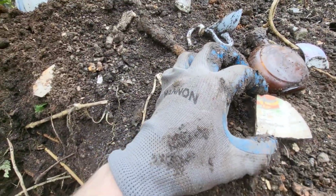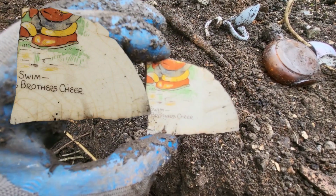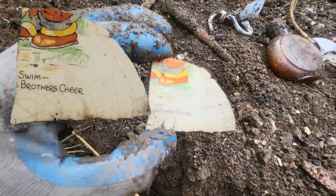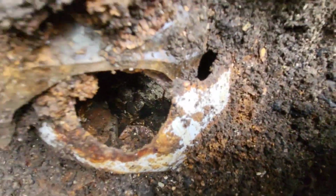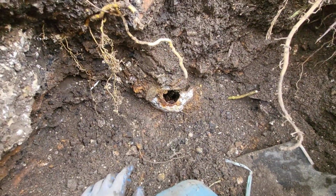Now I also got this, which I thought was quite cool. Look. It says Swim Brothers Cheer. We're missing half of it and there's someone's legs and feet there. So hopefully we'll find the rest, but we might not. Now I thought this was also interesting. The hole's falling away and you can see straight through into a big piece of enamel pot or something. So we'll see if we can get it out and see what condition it is in.